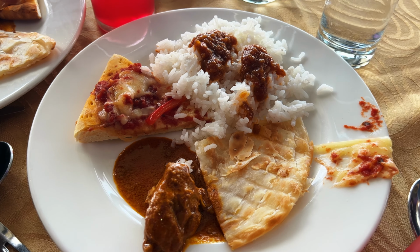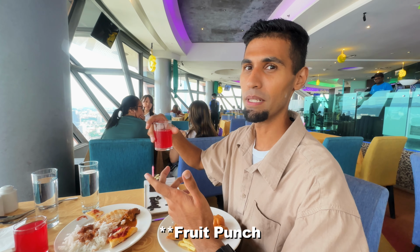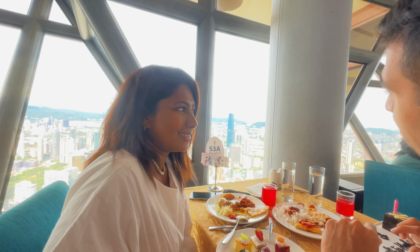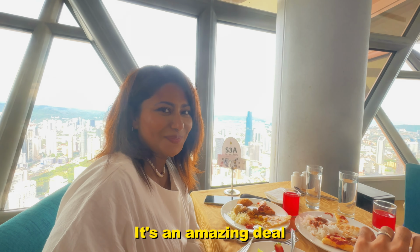So yeah. And then we got some really nice tasting juice. I don't know what it is. I believe it's watermelon, but it doesn't have that watermelon taste. It is very good. This has to be one of the cheapest buffets that we've ever been to. Yeah. With an incredible view and a revolving restaurant. Yeah. Right? It's an amazing deal.